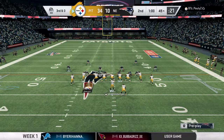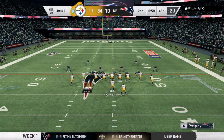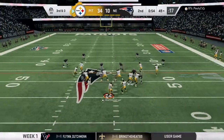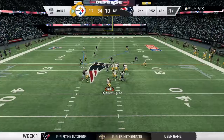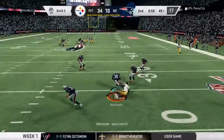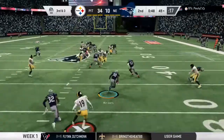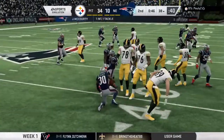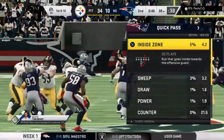Safety's creeping. Roethlisberger now to throw on 3rd down. A fight for the football, and it's intercepted. Picked off by Jason McCourty. And this one will be returned to right around the 38-yard line.